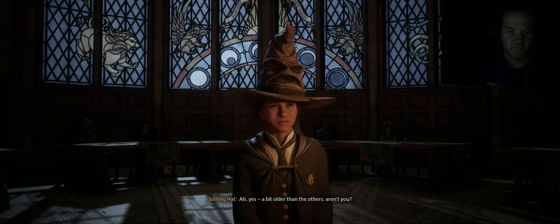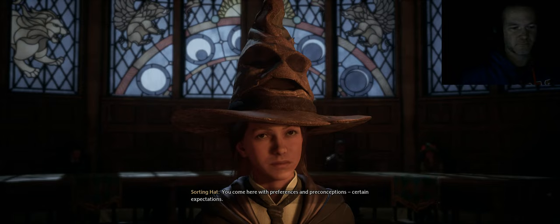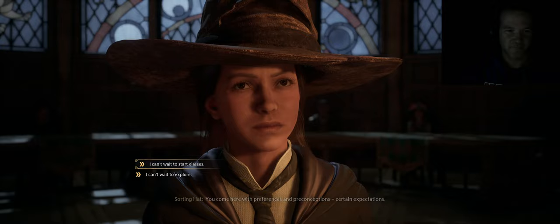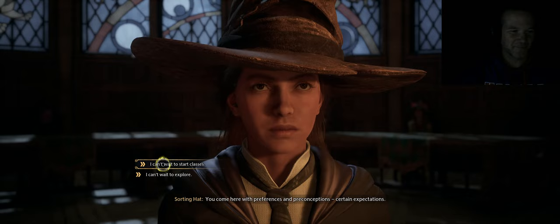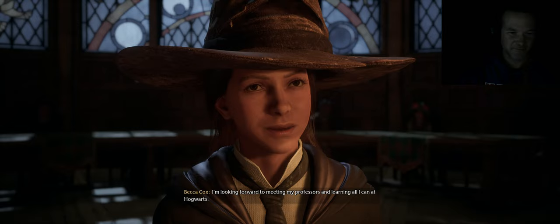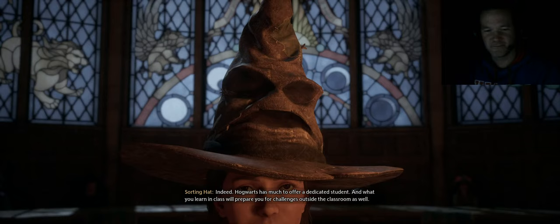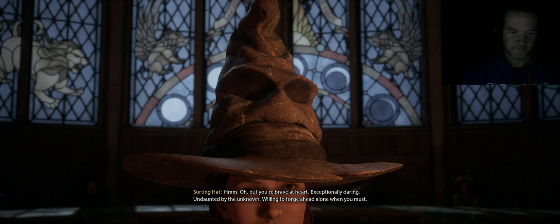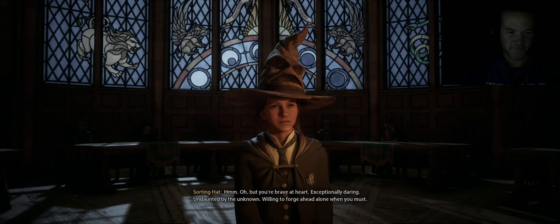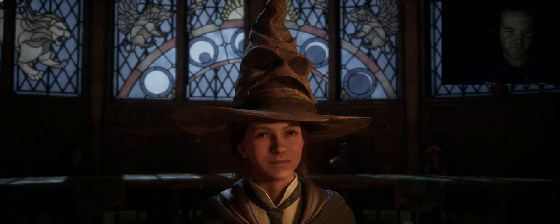Ah, yes. A bit older than the others, aren't you? You come here with preferences and preconceptions. Certain expectations. Will he choose where the hat puts him, or will he override the hat and tell him where he wants to be? I think I already picked. I'm looking forward to meeting my professors and learning all I can. Hogwarts has much to offer a dedicated student. And what you learn in class will prepare you for challenges outside the classroom as well. Oh, but you're brave at heart. Exceptionally daring. Undaunted by the unknown. Willing to forge ahead alone when you must. Perhaps you belong in Gryffindor.